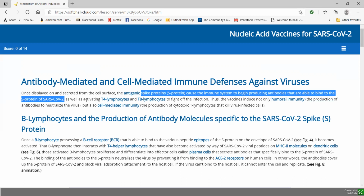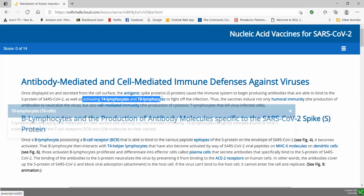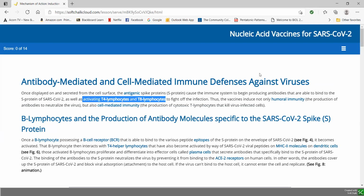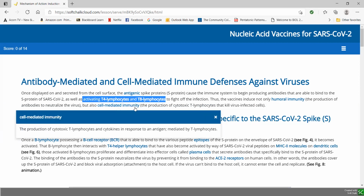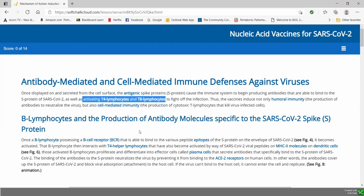It's also going to activate T4 lymphocytes and T8 lymphocytes to fight the infection. T4 lymphocytes to produce cytokines needed to regulate and amplify all of this. T8 lymphocytes to become cytotoxic T lymphocytes that kill virus-infected cells. So again, the vaccine is inducing both humoral immunity, the production of antibodies, and cell-mediated immunity, the production of cytotoxic T lymphocytes and regulatory cytokines.